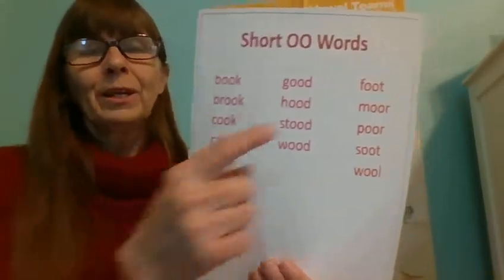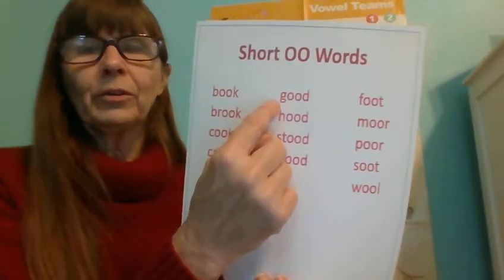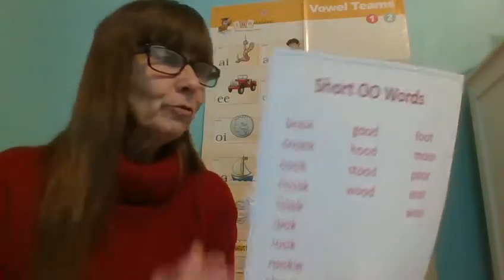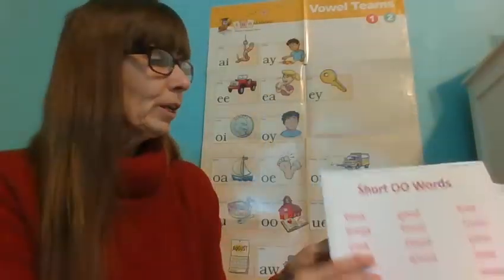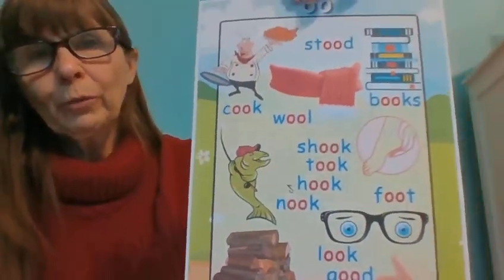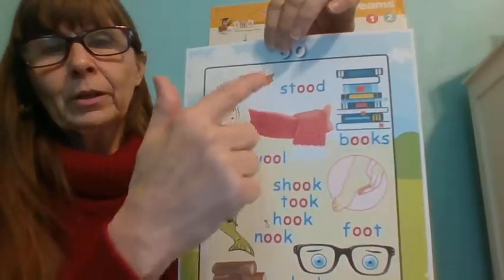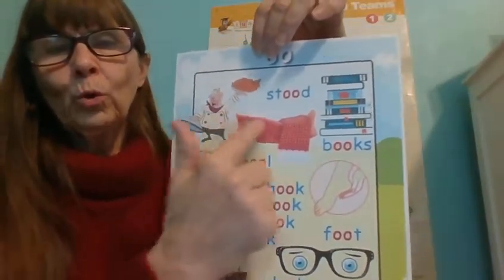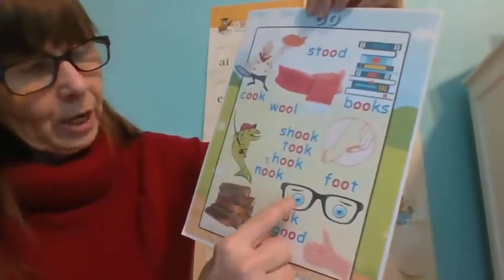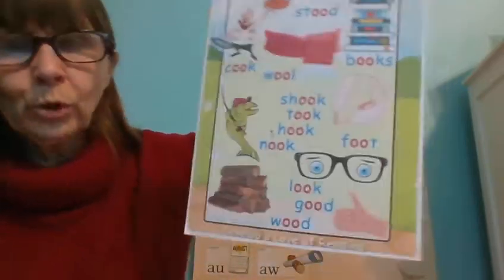Now, unfortunately, if you take the G away from this word and put an F, it doesn't say ood anymore. It doesn't say food. It says food. So again, more confusion, but I don't want you to get discouraged. We'll get it. Here's a poster with some of the words with pictures. So we have the cook, and we have books, and we have wool. This is a wool scarf. Then we have foot, and look, and hook on the end of this, and wood.